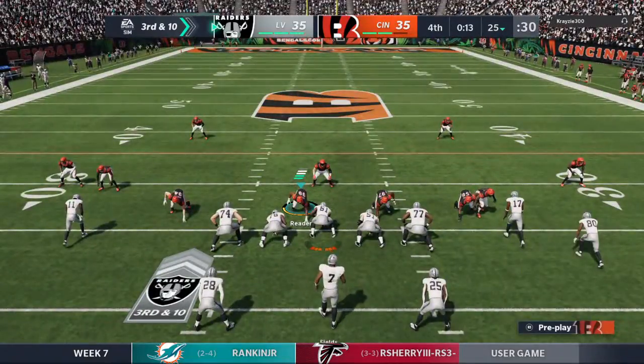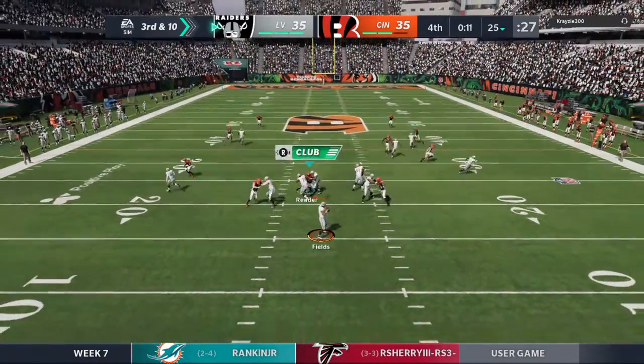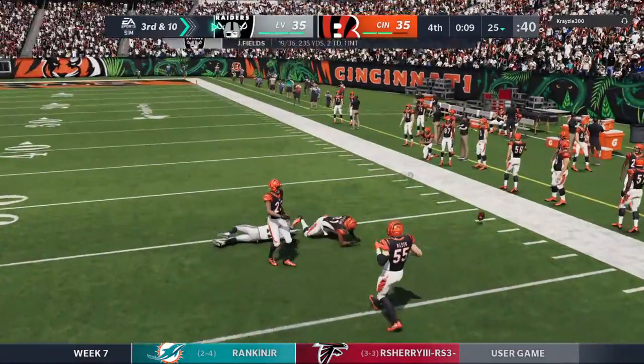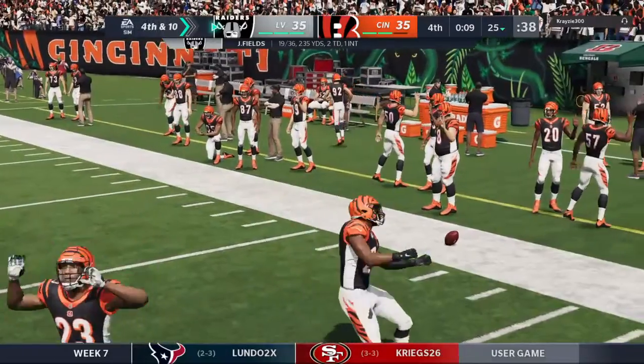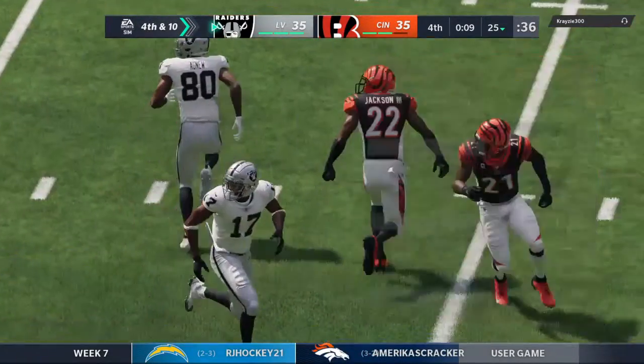Here's 3rd and 10. I would expect to see some pressure here. The pressure drops off as they'll look to throw. That'll be incomplete with 9 seconds now showing on the clock. Intended for Robert Woods. Incomplete.